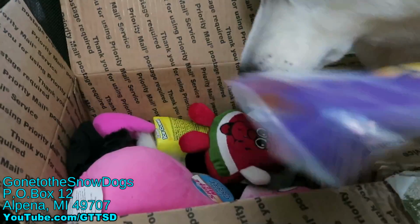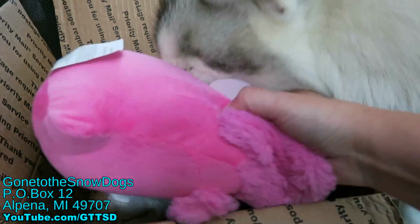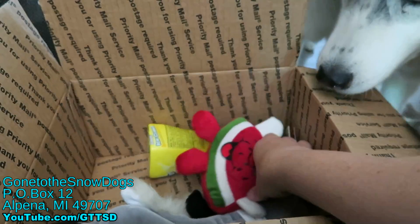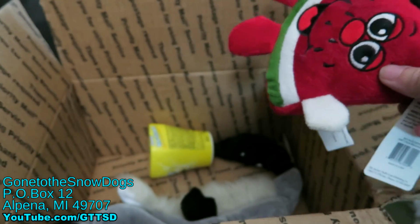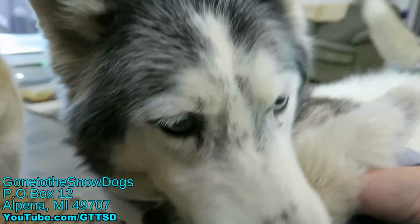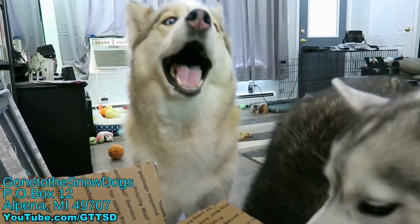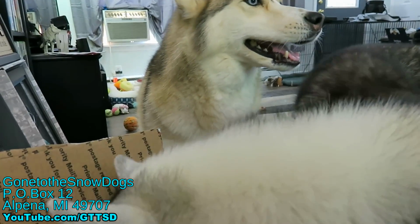Look, there's treats. There's toys. Whoa, what are you doing? Oh, want a watermelon toy, Oakley? Oakley, look, this one's for you. It's a raccoon. She grabbed it for a second. Thanks for sending all the cool stuff.